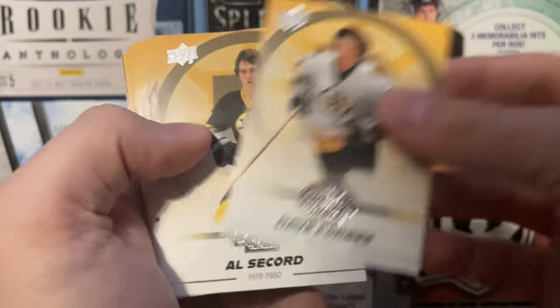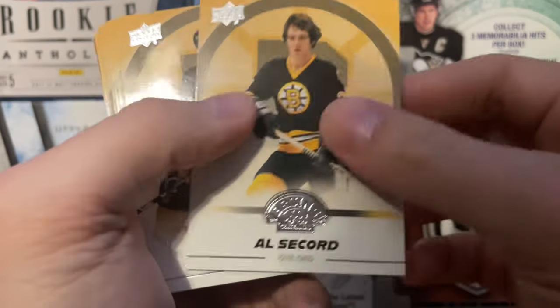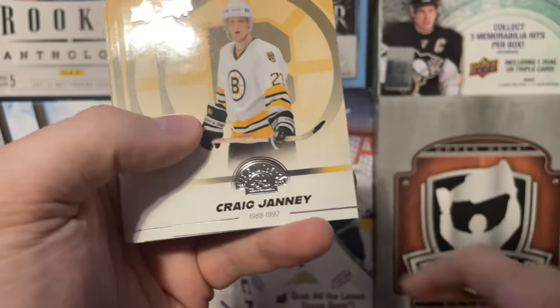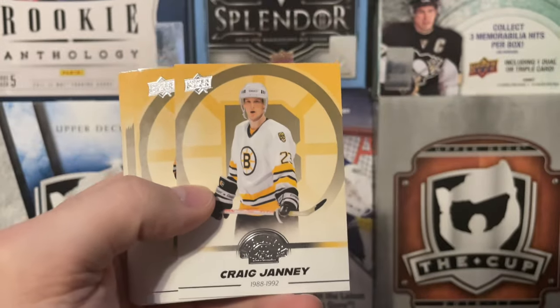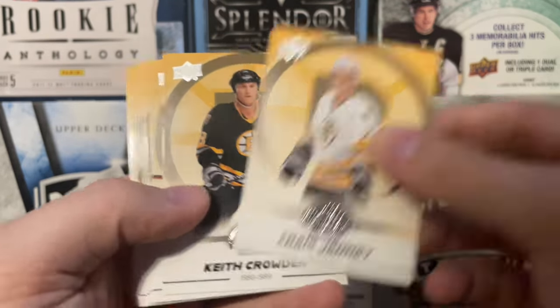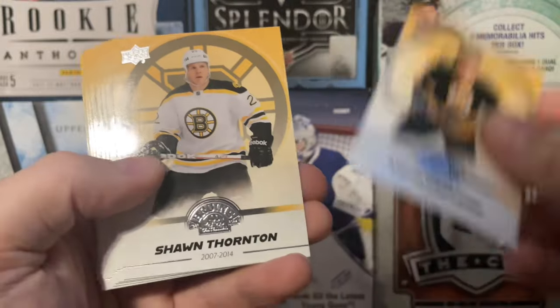Dave Forbes. Okay, that's an interesting one. Al Secord. That's an interesting one as well. Bob Sweeney. Of course, we all know who Bob Sweeney is. Craig Janney. That's an interesting one. He was a weirdly good goal scorer for a team that wasn't really scoring a lot. So there's a Craig Janney. Keith Crowder. That's a good one.